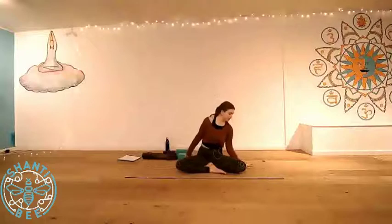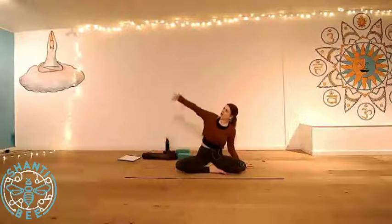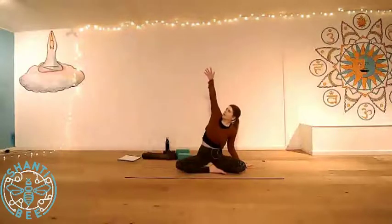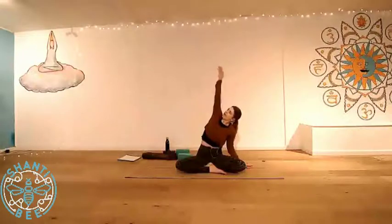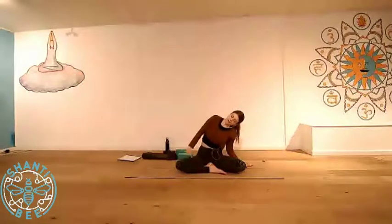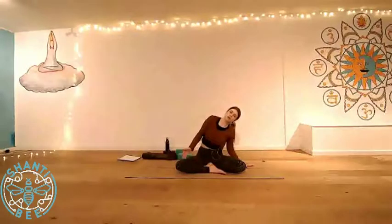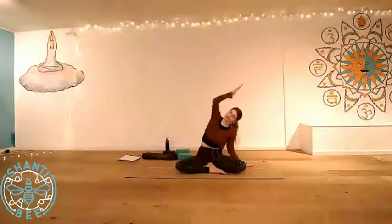So switching sides, the left hand presses down, bending into the elbow. Breathing in, reaching through the arm. Exhaling out. Inhale to reach. And exhale, taking the arm over the head, palm faces the floor. Keep pressing down through the right side of your body. So you're actively pressing down through the right sit bone and through the right knee.